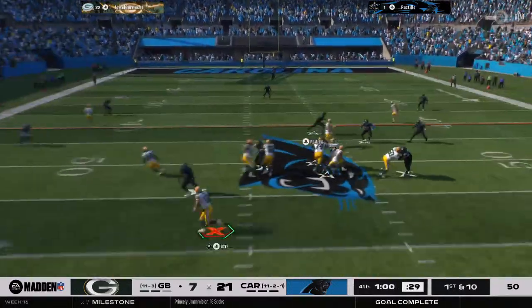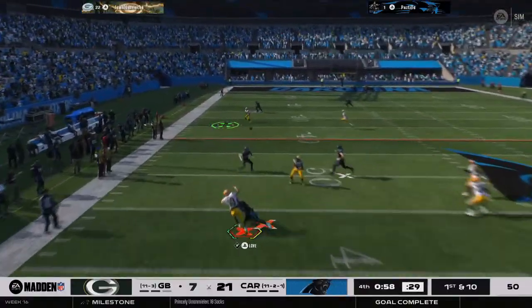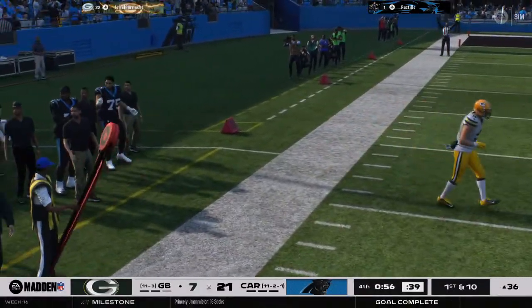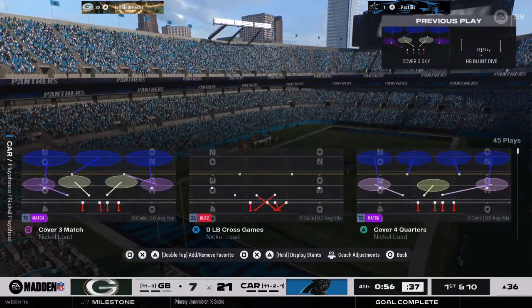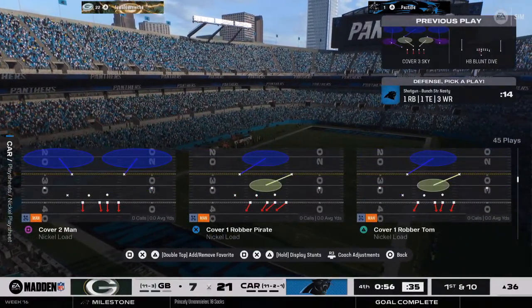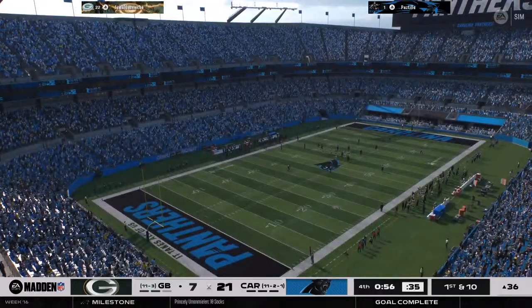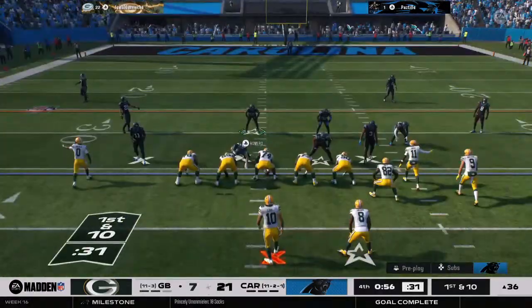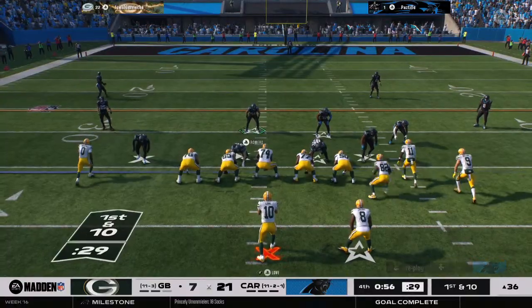Now Love on the play fake. Vacates quickly left side. Takes the grab in bounds left side. And he fights his way down to the 35 before the defense can get him out. He picks up 15 on the play. And that's good for a Green Bay first down.